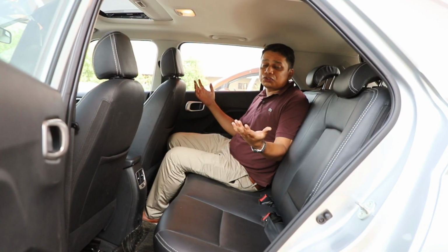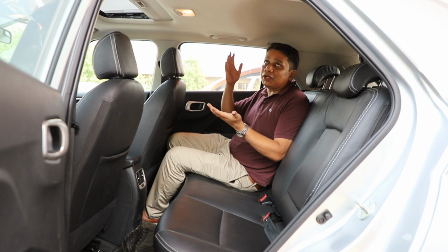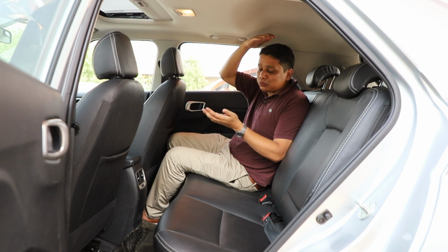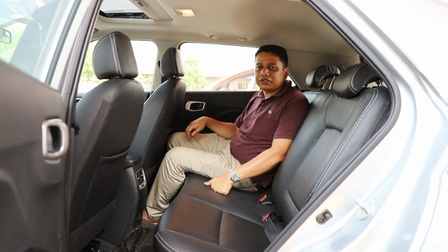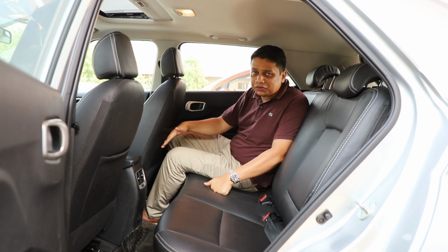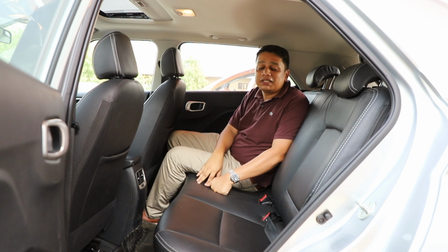So if you are someone who wants to be sitting in the back seat all day long and just going through his files, then headroom over here is quite good, better than the EcoSport, but knee room really is at a premium and you'll prefer the seats on the EcoSport. In fact, the knee room over here is at par with the Hyundai i20, which is a much smaller car and a much cheaper car.